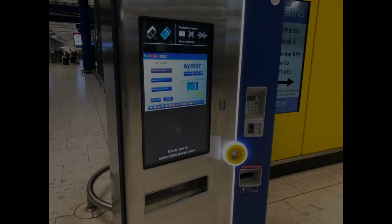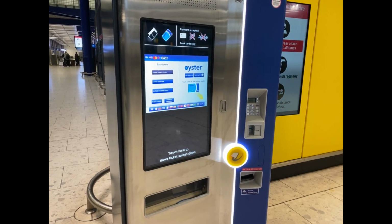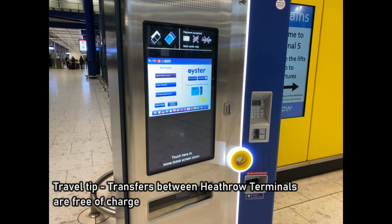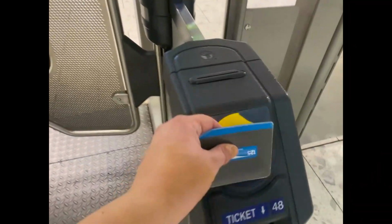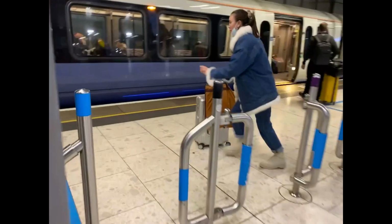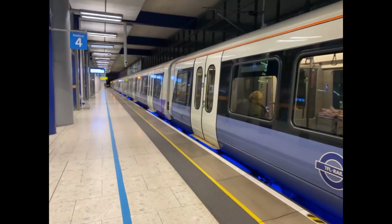Let's go! Since 2018, Oyster and contactless payment cards have been accepted on the Heathrow Express and TfL Rail services. However, the Heathrow Express costs £25, whereas the TfL Rail service we'll see in a moment. For the purposes of this video, I'm going to be using my Oyster card today, even though it is cheaper for me to buy a single ticket. This is because I want to show how the pricing works, as well as how to use the Oyster card on the TfL Rail service.